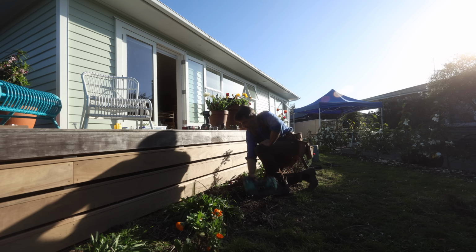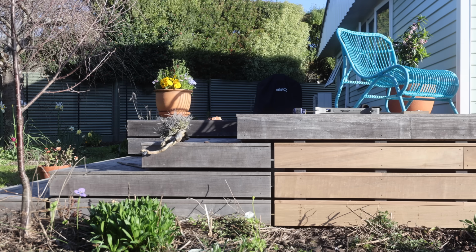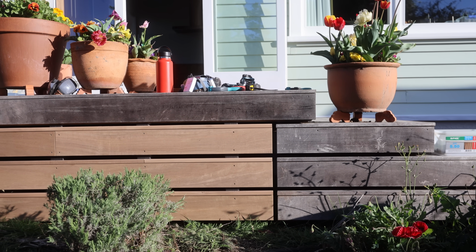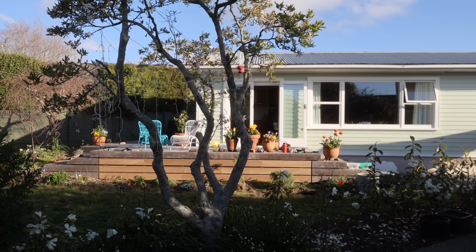Yay! Done! The side is done. I mean, it's a different look. I'm worried it makes the deck look a bit heavy now. Definitely needs planting in front of it. No, that looks good actually.